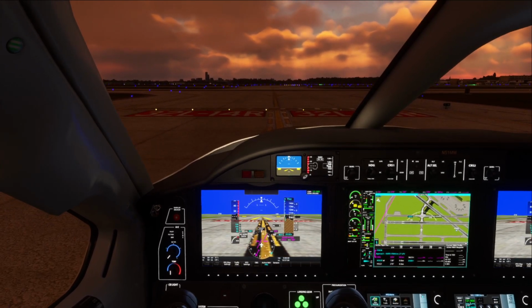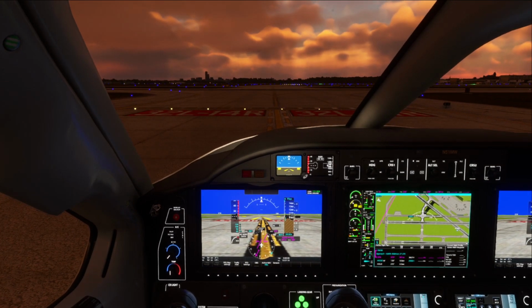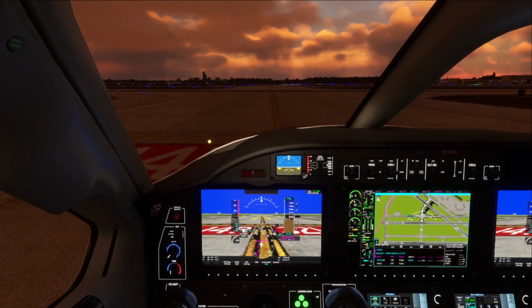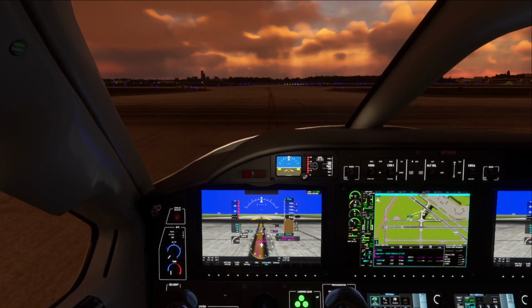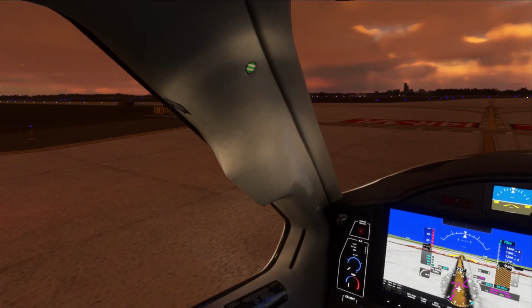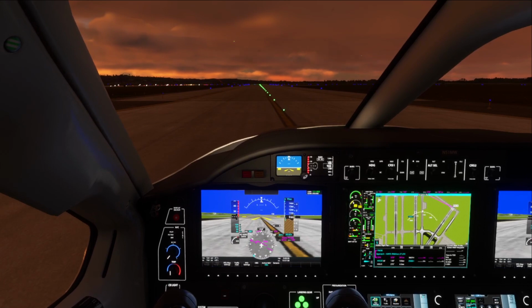Need to ask for permission to cross runway 32 left. TBM 1 Mike Whiskey waiting to cross runway 32 left. TBM 1 Mike Whiskey, cross runway 32 left. Cross runway 32 left, TBM 1 Mike Whiskey. So then we cross here and then take a left. So we taxi down here to the end.